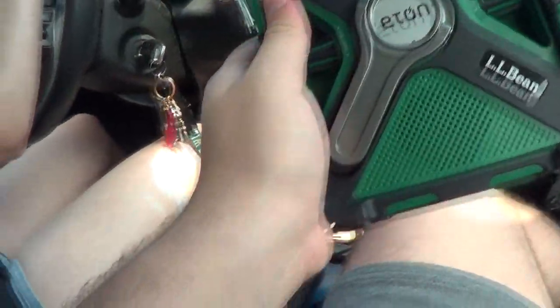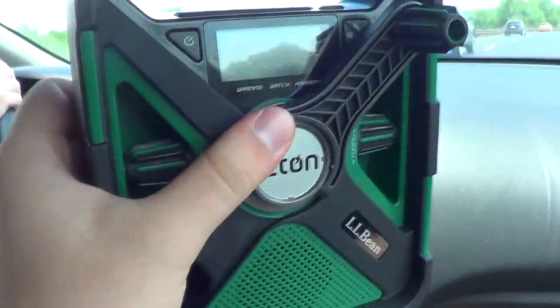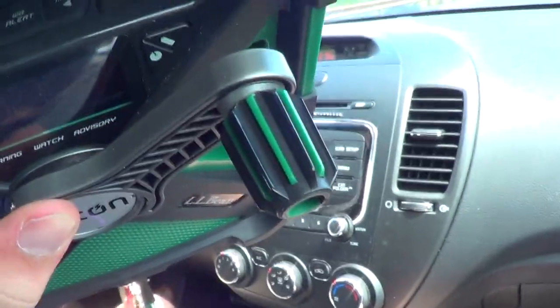But anyways, why don't we get into the next feature? Nicholas, I'm going to need you to hold the camera for this one because we're going to get into the hand crank right here, also with a green and black handle.